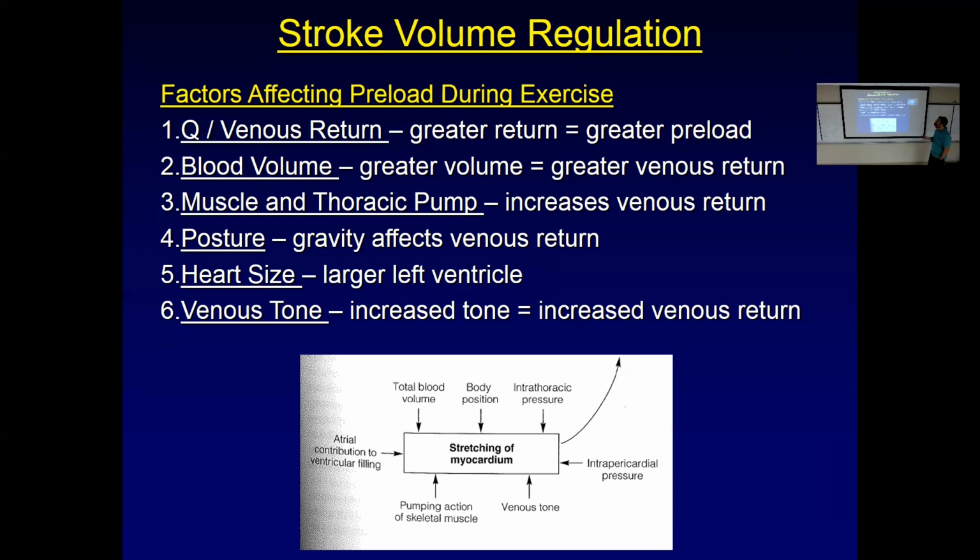Okay? There's the muscle and thoracic pumps. So we can have Keldon do some squats for us. And if we remember what the anatomy of the venous system looks like, veins have valves in them, and veins tend to have much lower pressure in them. That combines to let us do two things.